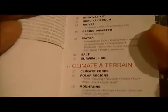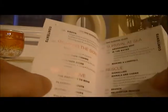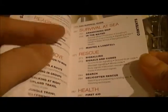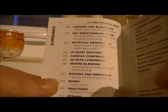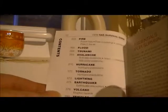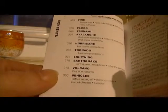Essentials, climate and terrain, food, campcraft, shelter and all that, cooking, reading the signs, the weather, on the move, making the decision to move, plan the route, walking at night, etc. Survival at sea, rescue, signalling codes, health, first aid, breathing, burns, fractures, sprains, shock, bandaging, all sorts, poisoning, for different climates, disaster strategies, fire, flood, tsunami, avalanche, hurricane, tornado, lightning, earthquake, volcano and vehicles at the bottom there.